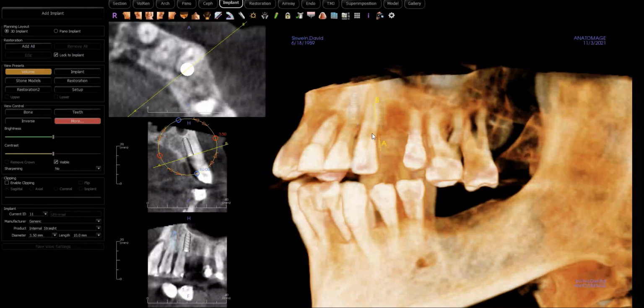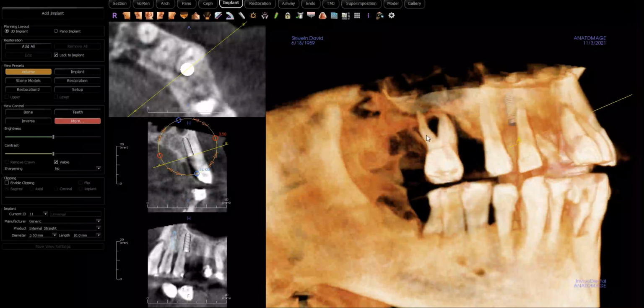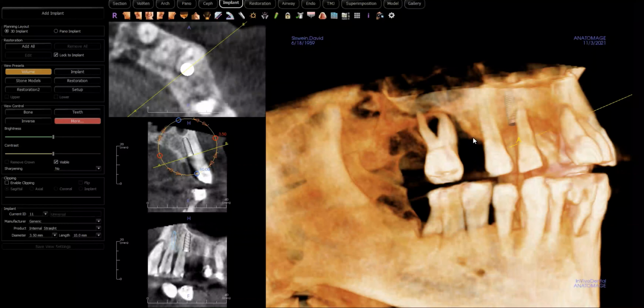With that said, these 4 implants are close to each other. They're all in the anterior section. Ideally, we would increase the AP spread, the anterior-posterior spread, by getting one of these implants to go back farther. Unfortunately, you're limited by this defect here. There's really just no way to preserve all of that bone or restore all of that bone without significant ridge grafting.